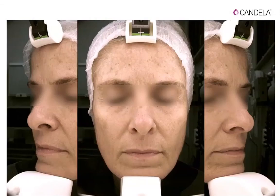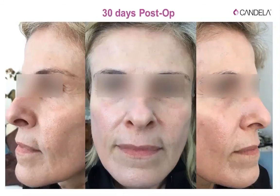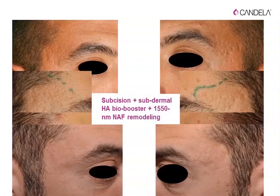Skin remodeling. Look at the skin remodeling you can obtain with this, 30 days post-op using a combination of non-ablative fractional resurfacing and, of course, the IPL and chemical peel. When it comes to acne scars, my technique is, and these are difficult areas because the skin is very thin, we use a subcision to lift up the skin. We use a subdermal hyaluronic acid immediately after as a bio booster, and we use the 1550 to remodel the skin after that. And this is the end result you can obtain.